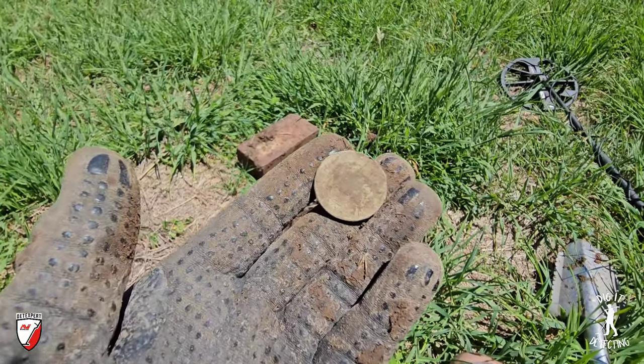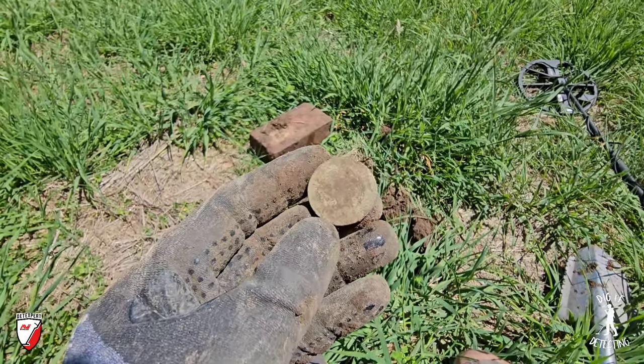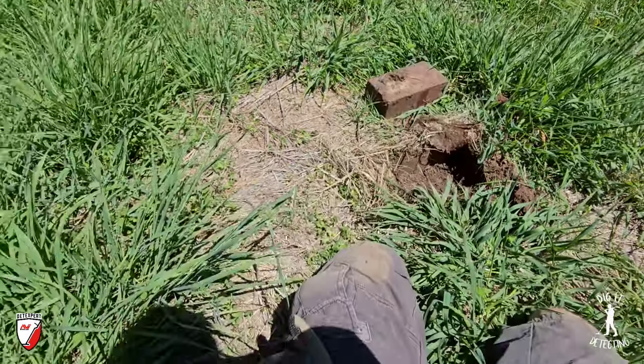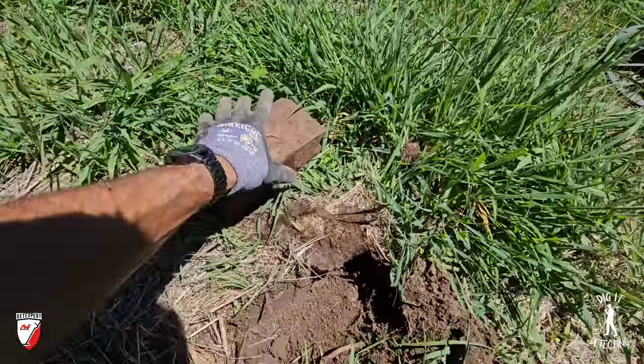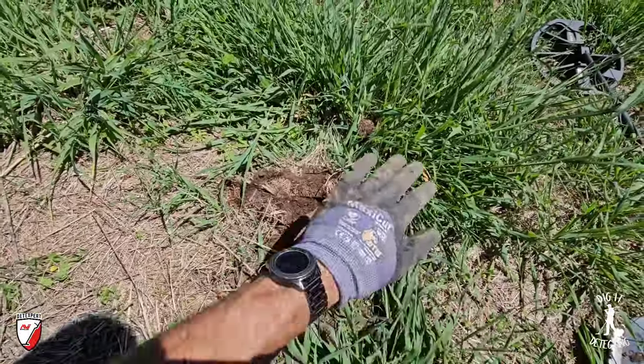We can see the ring around the outside. Commonwealth of Australia, it'll say. And we're not going to be able to see a date until we clean him up a little bit more, maybe with a toothbrush and water when we're back at the car. Awesome. Three pennies, a couple of silvers, and a brick. We are doing super lucky at this site, aren't we?